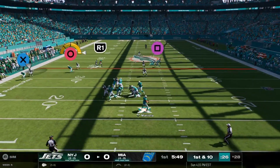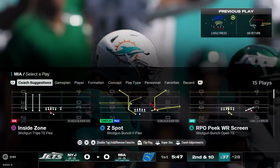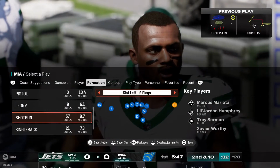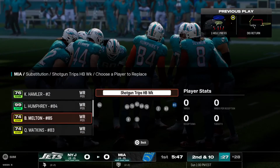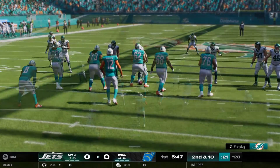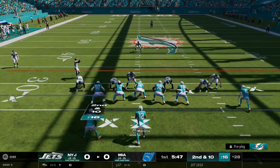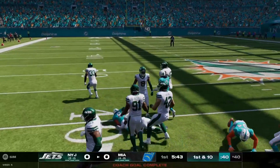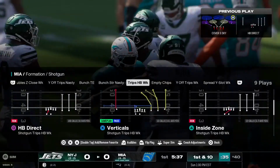Mariota now after the fumble recovery. And that one drops down, incomplete. Good coverage there, forced the ball free, and it's 2nd down. How about that? Red man coverage and decided to test him early. But it proved up to the task and forced the incompletion. Second and 10. But he takes it up to the 40. Give him 12 yards there, and the Dolphins have a first down.